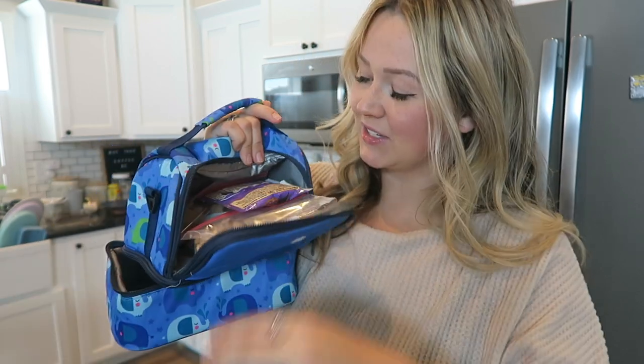And then on the top, especially for road trips, I like to keep a bunch of snacks in the top compartment, and I like to use the snack pouches from Blue Ellie. I've showed you guys those before. And I have two things of Cheerios right now that are in the vehicle.